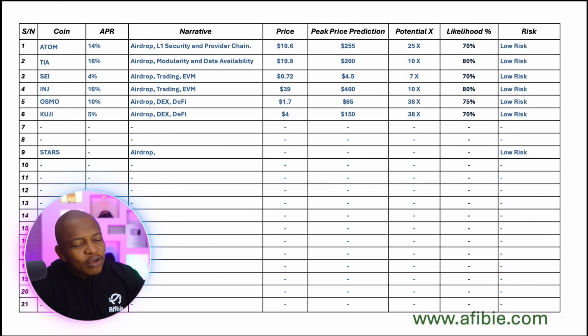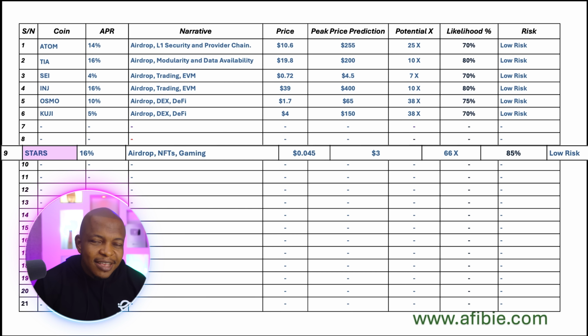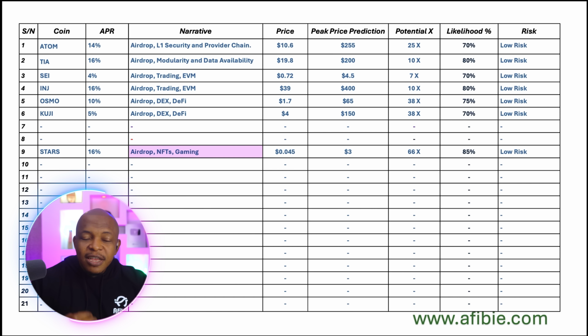advantage. Then, if you want to look at NFTs on Cosmos, look at Stargaze as the OpenSea. We have OpenSea on Ethereum, and Stargaze is the OpenSea on Cosmos. And if the NFT narrative comes back, Stars can go as high as $3, giving it a 66x if you buy this coin at this price. And my conviction is 85%.